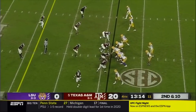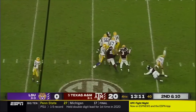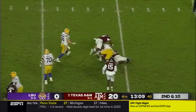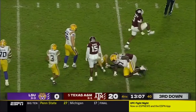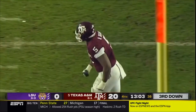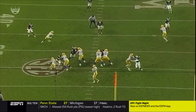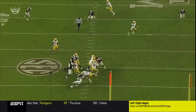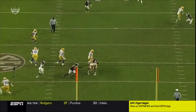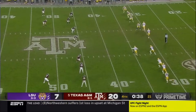A&M's putting numbers over him. They're allocating people to try and take him away. Another sack. Just a four-man rush, and Bobby Brown got home. There was nothing exotic about this. Just watch five in the middle of your screen. Push, push, push. And then Max Johnson really runs right into him. But that's just that scrimmage more.